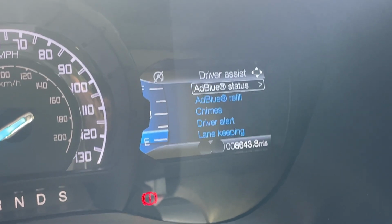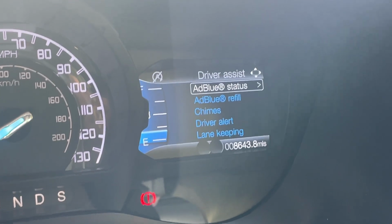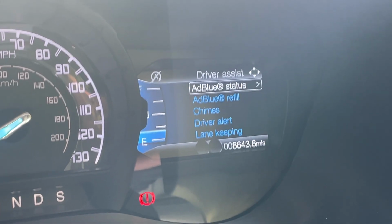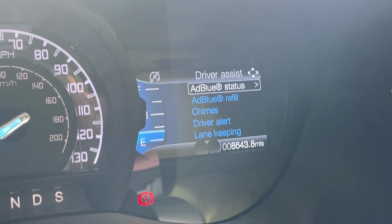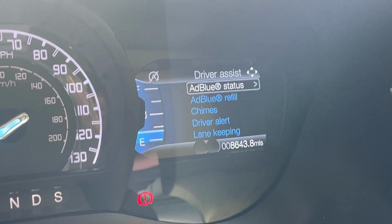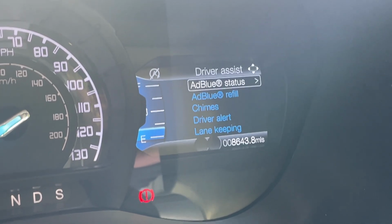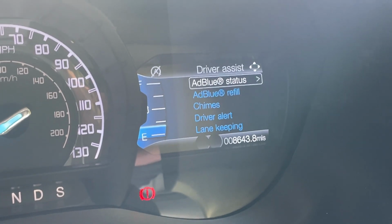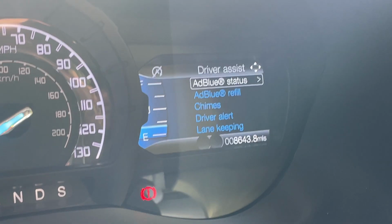The tyre monitor, the AdBlue status. So I mentioned earlier this vehicle is an Eco Blue engine, and what the blue bit stands for is AdBlue. So AdBlue is a solution that gets sprayed onto the exhaust gases, making it a nice clean burn, meaning it eliminates a lot of nitrous oxide, which is bad for the environment, meaning this is a Euro 6 compliant vehicle. A little technical lesson for you there.